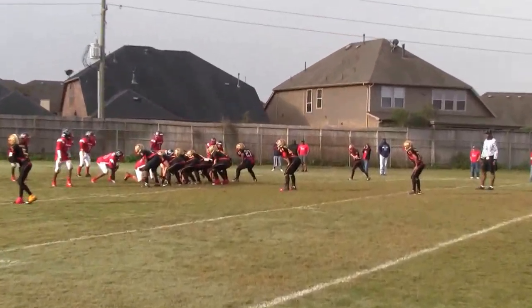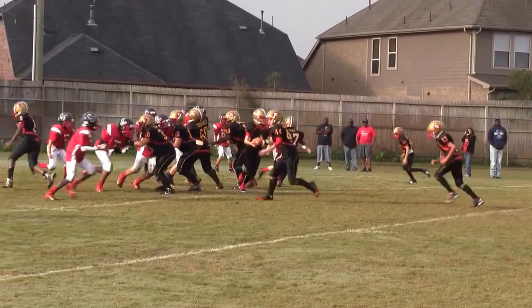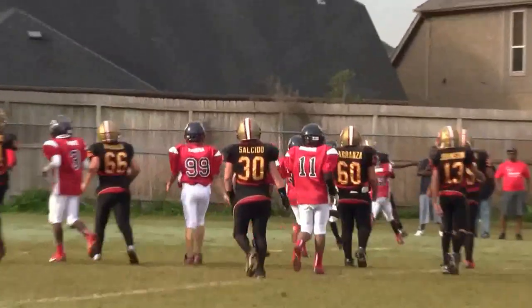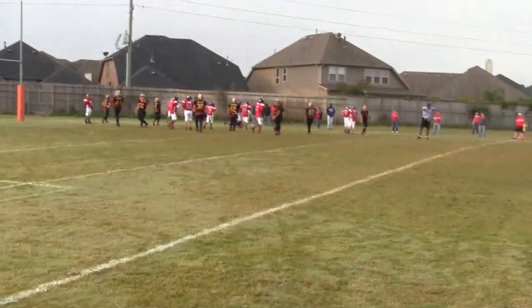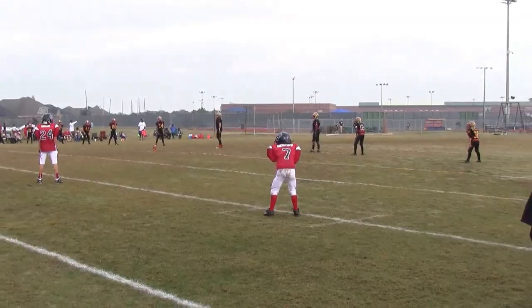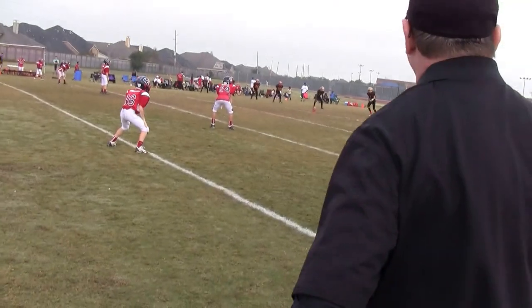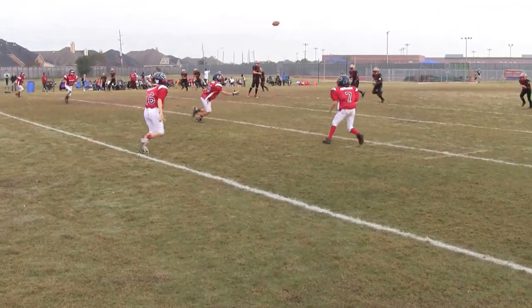Here's the extra point attempt. Let's go! Let's go! Here it is! Score remains 13-6, Lions leading. There's actually 1:19 left in the first half. Let's go, go get it!